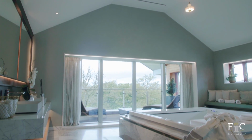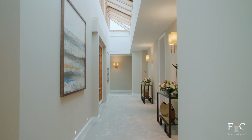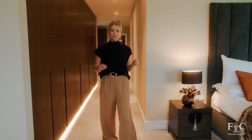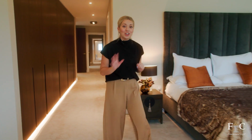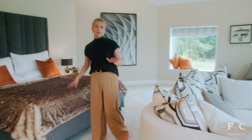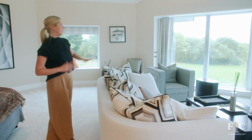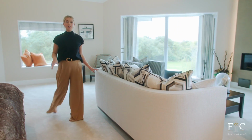I'll let Holly show you around some of the other bedrooms. We're now in the second of 6 huge bedroom suites. This one is called the Paddock Suite, so named because you get a lovely view of the paddocks to one side, and then we've got the landscape gardens to the other.